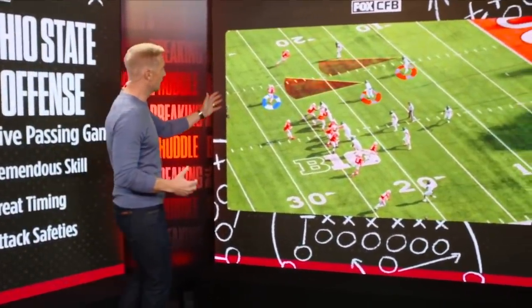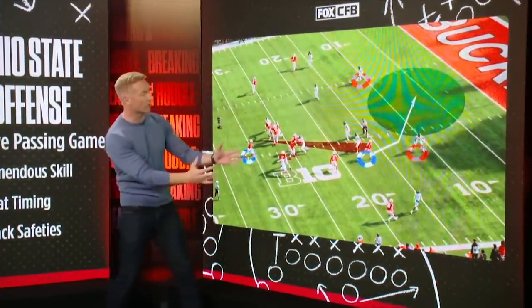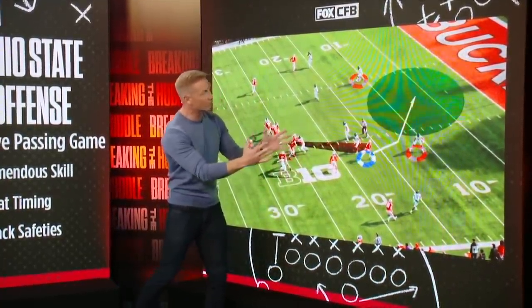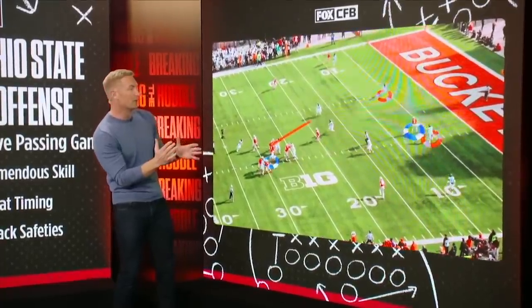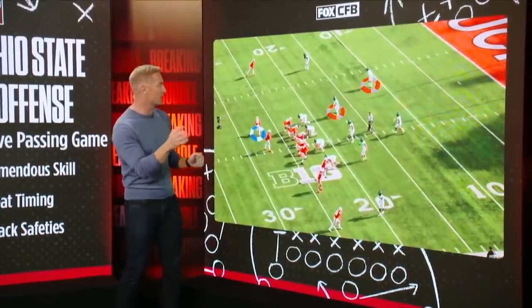So this is a play last week. They bring their back out of the backfield. Look at how it draws the attention of the far safety. Now they're going to work against the near side safety with Olave running a little bit of a read route. Look how he keeps it kind of skinny right up the field, and because of the timing from Stroud, he's able to get that completion.